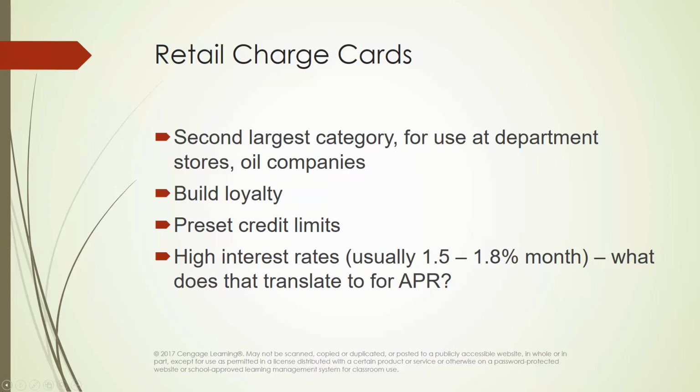They build loyalty, preset credit limits, but higher interest rates. If they tell you you've got a 1.8% a month interest rate, what's your APR? I think times 12. Oh, at 1.5, yeah, 1.5 it's 18. At 1.8 it's over 20%. Holy shit.